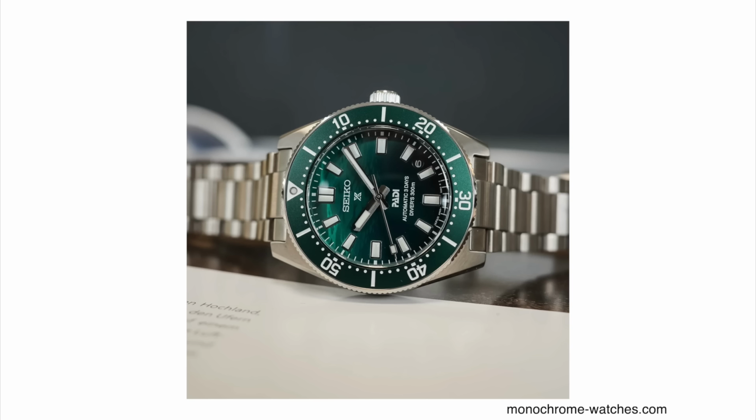Now, this will not be a limited edition. It's part of the standard catalog, and this watch is priced at 1,700 euro.